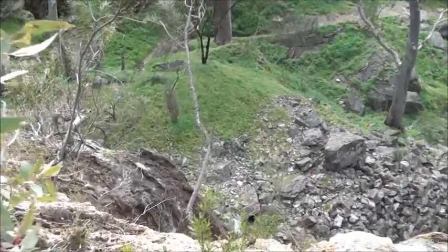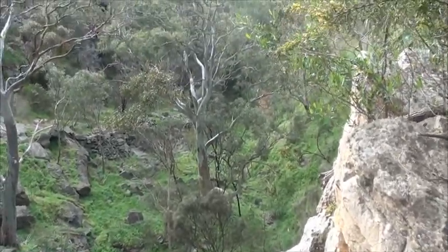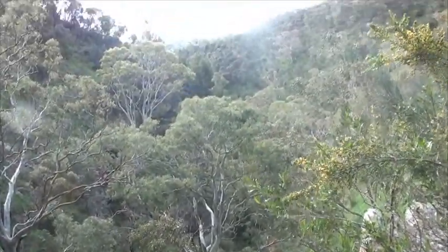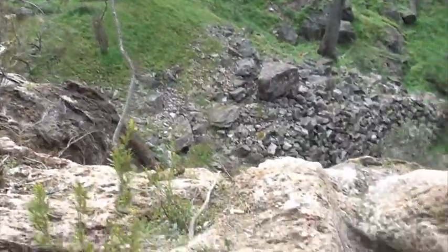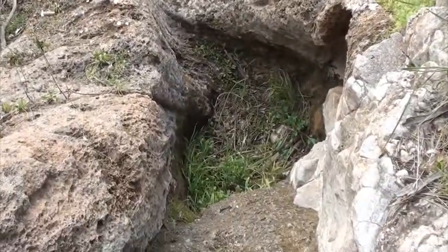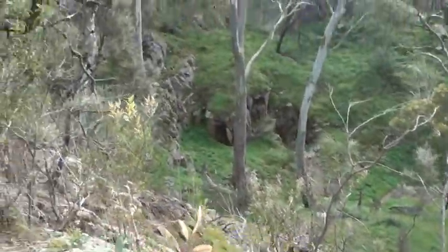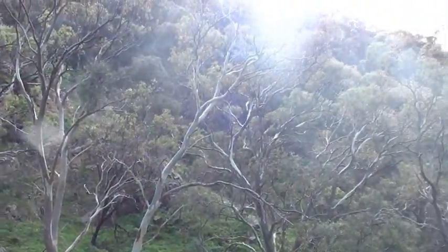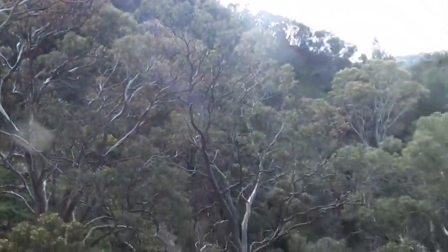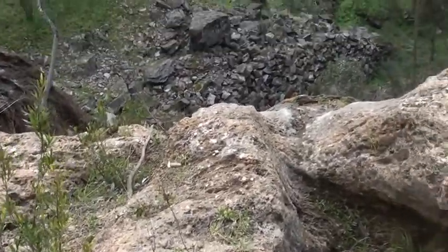And we're wondering if you guys can see how high that is. Down here, underneath all this, see this rock here? Underneath there is a little cave that I imagine kangaroos would sleep in, I guess. You reckon, Chris? Yeah. Hopefully not snakes, because I'm going in.